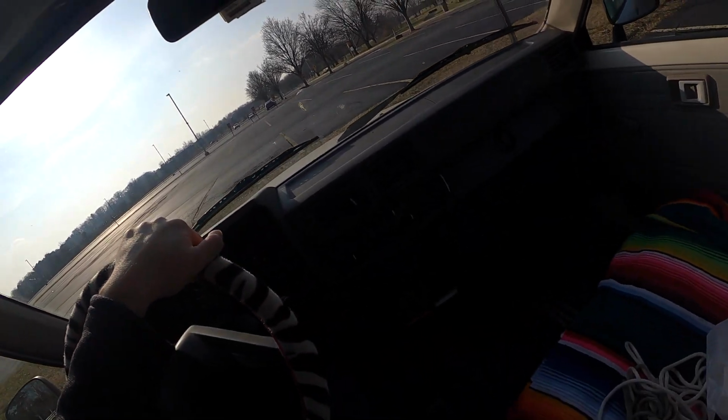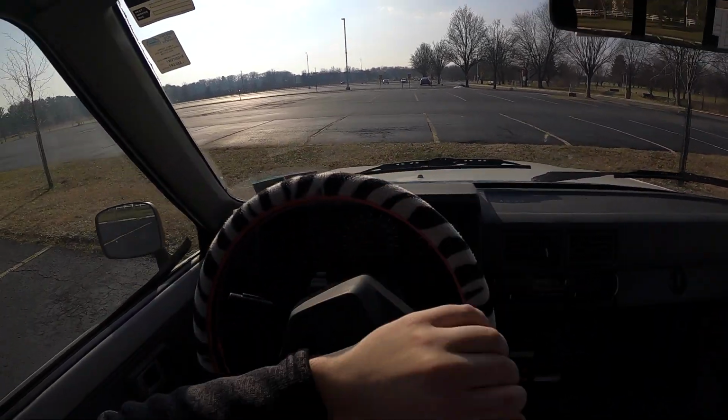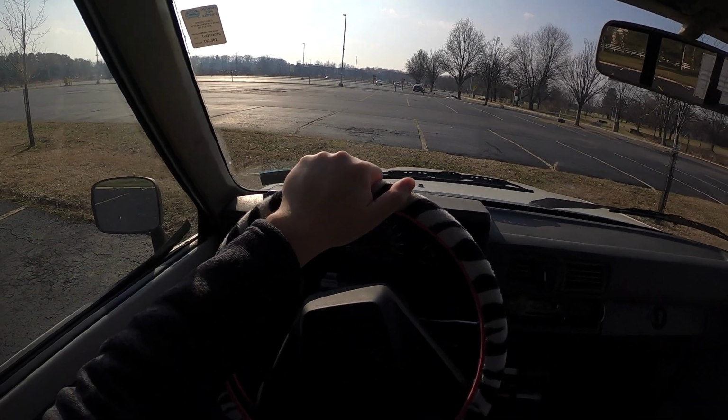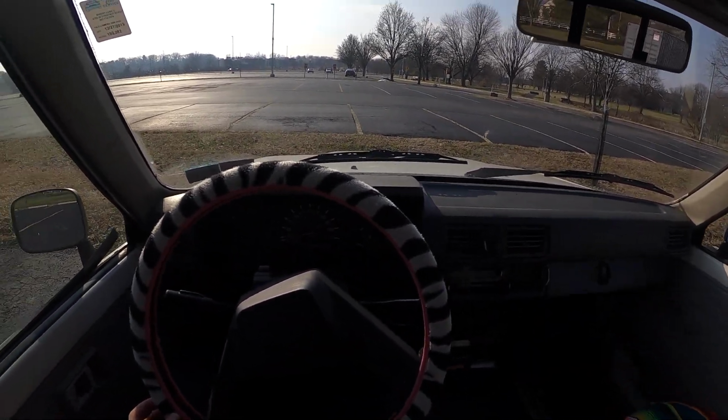Like I said, accelerator, it's got a nice old school feel to it. You can definitely tell it's cable driven. 190,000 miles on this truck, and it's still going strong.